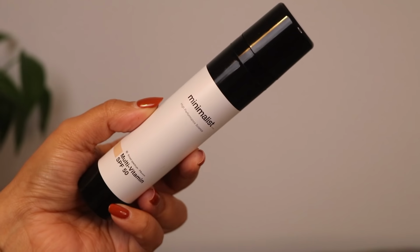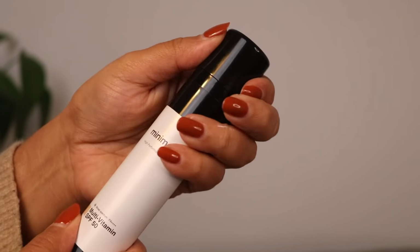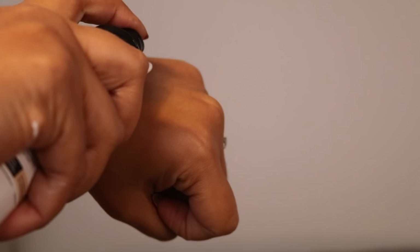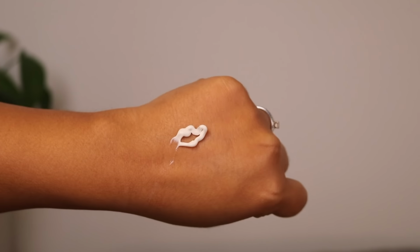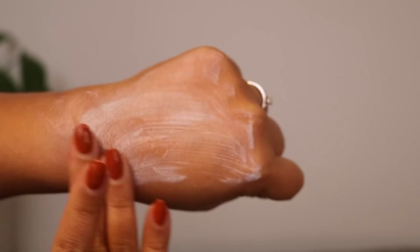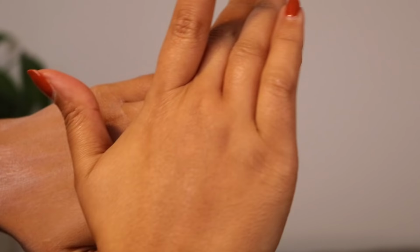In terms of consistency, these are not too drying, they're not very greasy either. I feel like texture and consistency is very, very important, because if you don't like how the product feels on your skin, you're not going to use it. And I think we've all been in that situation where we've got a full bottle of sunscreen lying around, but we just don't like how it feels on the skin, so we don't end up using it.